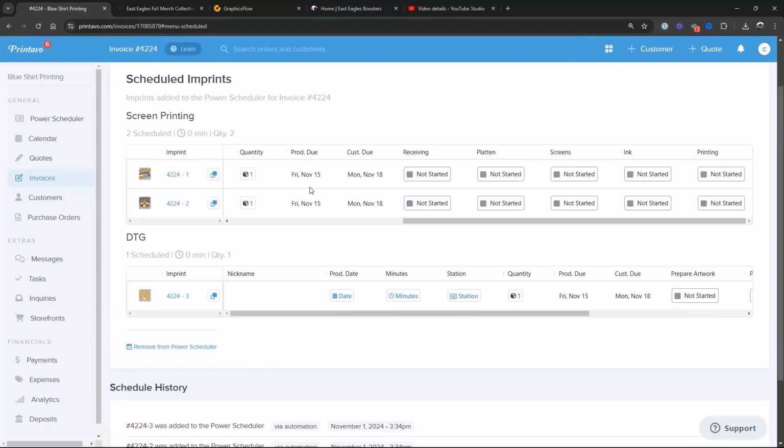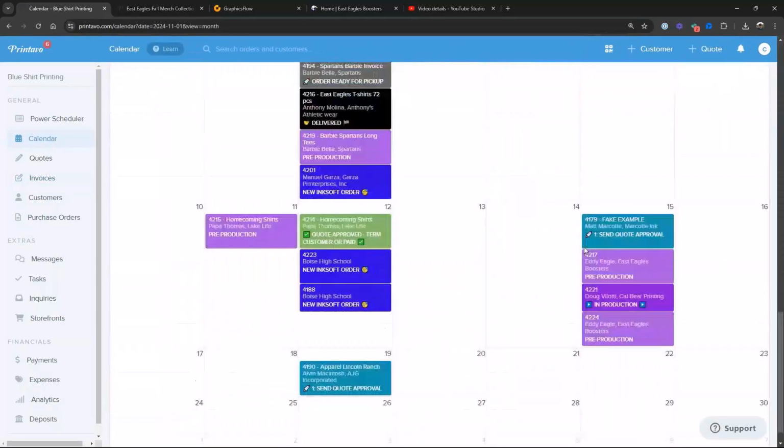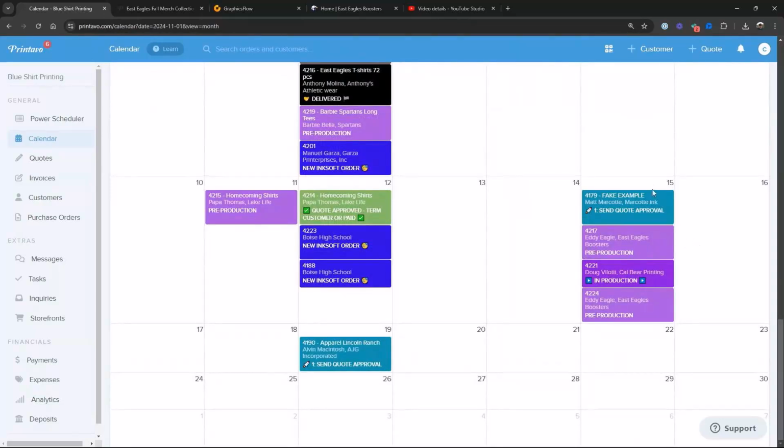Production due date is the 15th of November. The customer due date is the 18th. So if I go over to my calendar and I scroll forward and look at the 15th, this is going to be just sitting there waiting for me. So here it is on the 15th. And if I want to move it, I can move it. I can do all of that. So that's one way to kind of keep an eye on it.